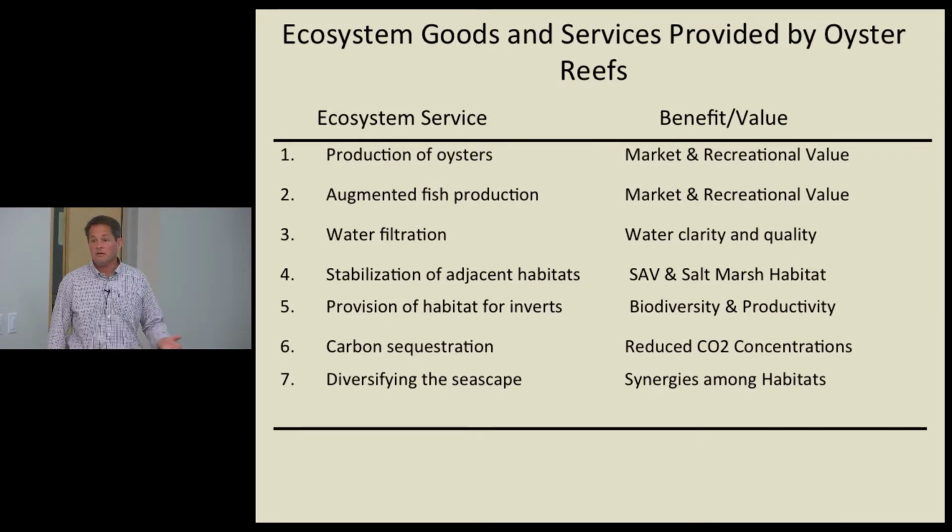Water filtration, obviously oysters take things out of the water and put them into the sediments, and this has effects on the clarity of water, and it also has effects on the quality of water. They stabilize the sediments and adjacent habitats. So if you have an oyster reef at the edge of a salt marsh, that salt marsh is likelier to sustain itself in the long term.